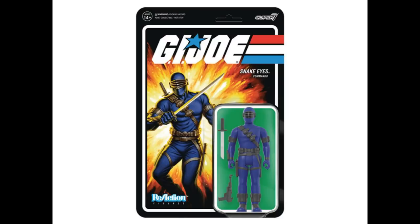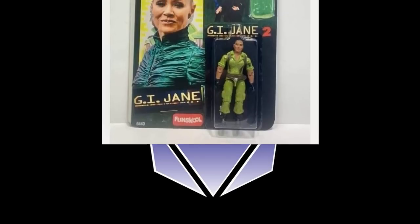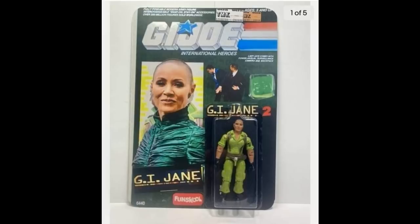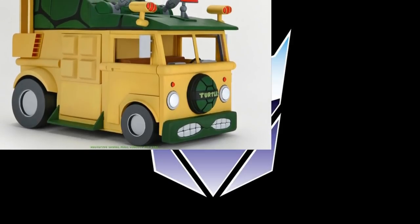So I'm not all in on this line. I'm selectively picking and choosing because of that price point. And G.I. Jane 2, I can't wait to see it. Oh, that's Fun School. Oh, wait, this is a mock-up somebody made. A lot of fun. Well, maybe not. Maybe it's too soon. Go from Yojo to Cowabunga.